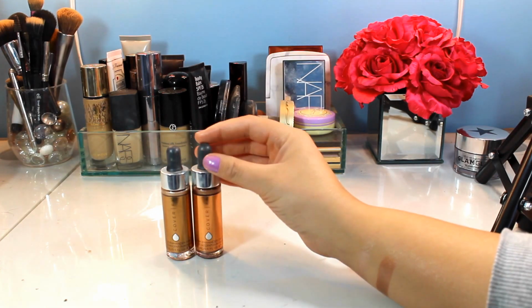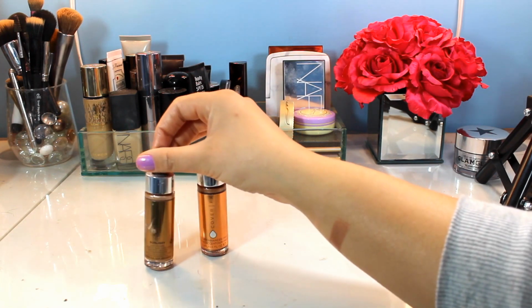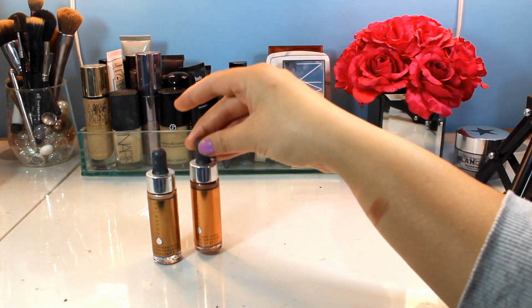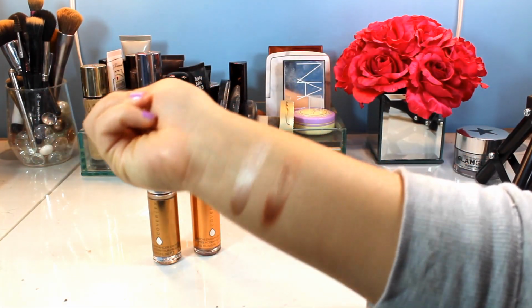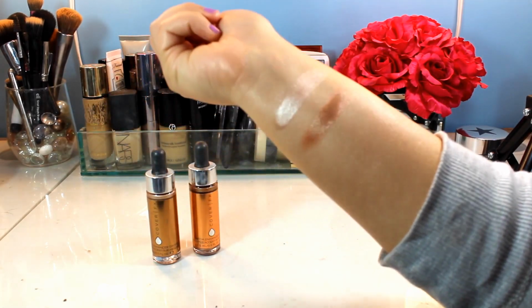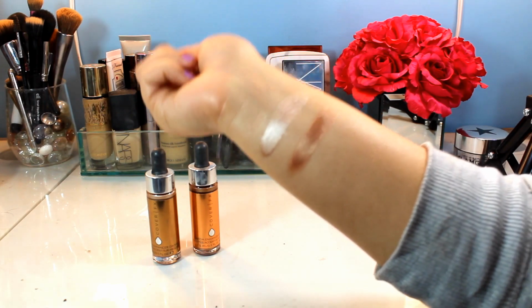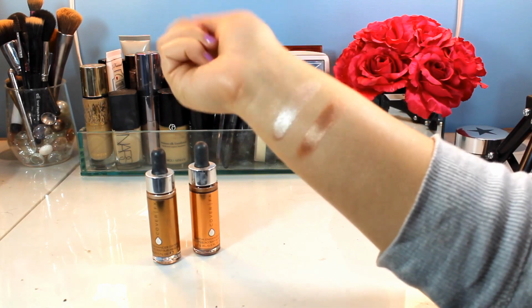So these 2 are my only liquid highlighters that I own. These are by Cover FX. These are the Cover FX Custom Enhancer Drops. I have this in the shade Sunlight, and then I have this in the shade Candlelight. Sunlight is the lighter of the 2. I have them swatched right here, and you can see just how incredibly shimmery they are. They're actually so shimmery that they're opaque. You cannot see your skin through them if they are heavily swatched.